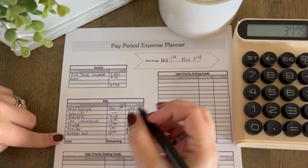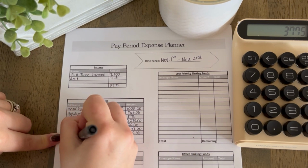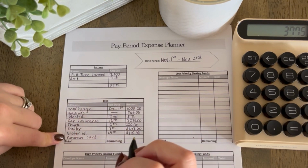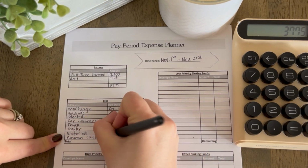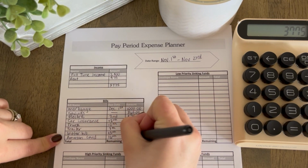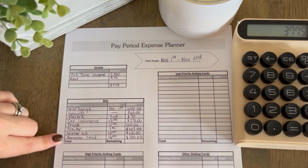And then we have my Amazon card, which is due on the 16th. And I'm going to pay $100, even though that's more than the minimum payment. I can't stand just paying the minimum payment on credit cards.